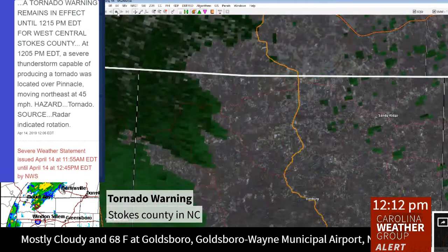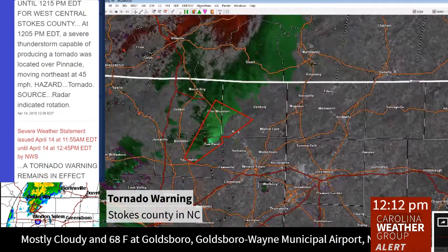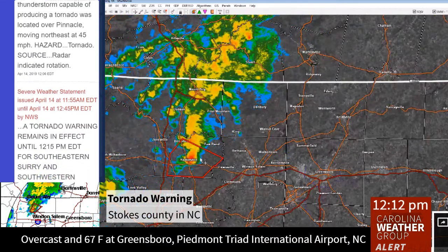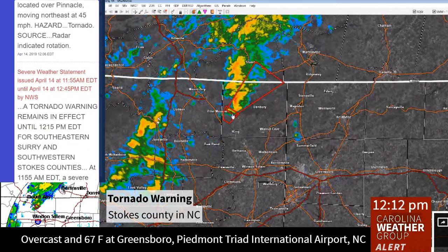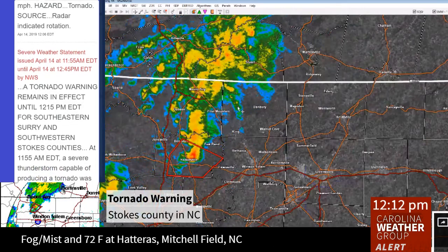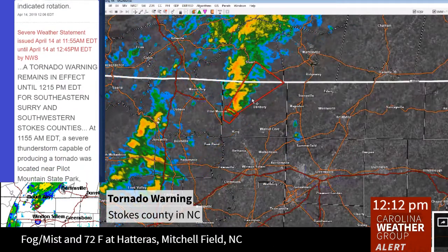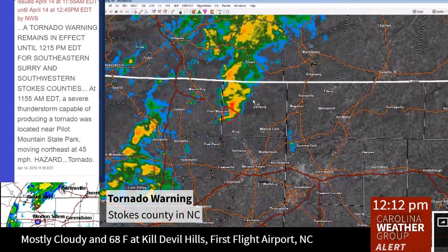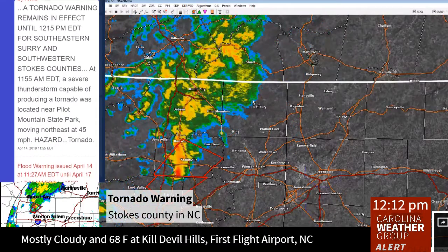And same storm we've been tracking here for about the past 45 minutes or so. James is pushed off the north. Interesting to kind of look at the trend here. It's hard to say if it's making a little bit of a right turn or not. A lot of times if storms make a right turn, they sometimes can strengthen their circulation. So that's something we'll be watching for today.